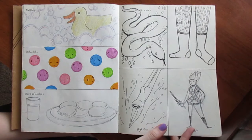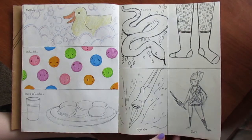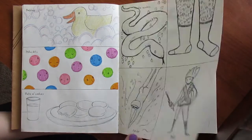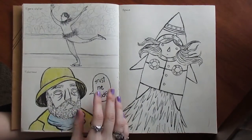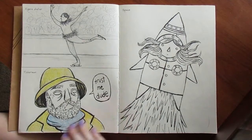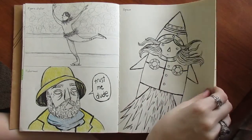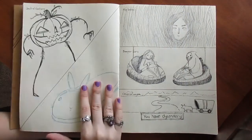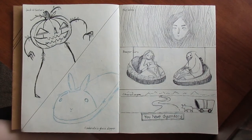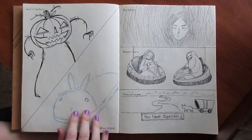Those are pretty self-explanatory. Snake scales, pair of socks, high dive, belt. Well, they're bullet belts instead of a pants belt. Figure skater, fisherman, space, rocket girl, jack-o'-lantern. Cinderella is a glass slipper. Get it? It's a slipper.